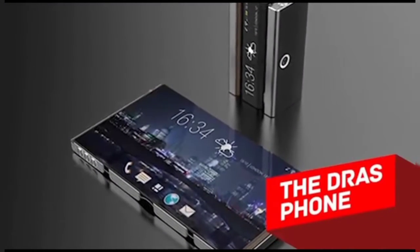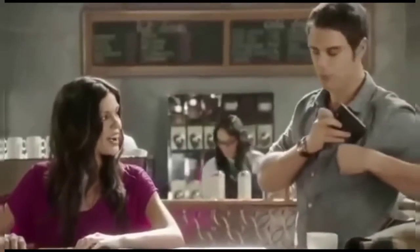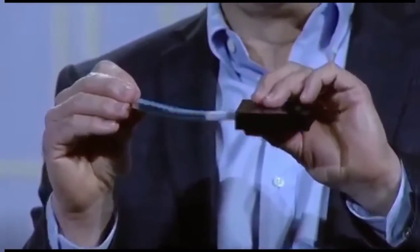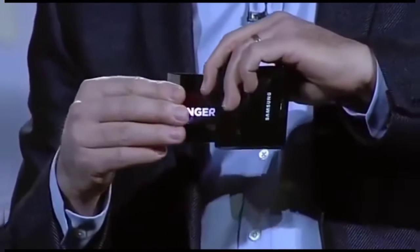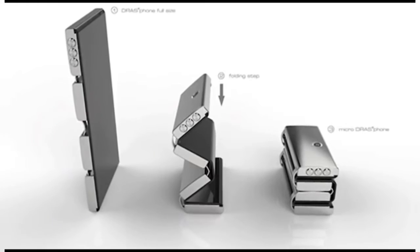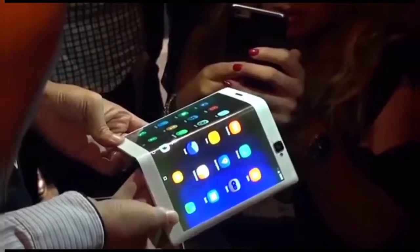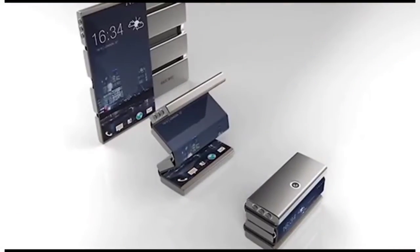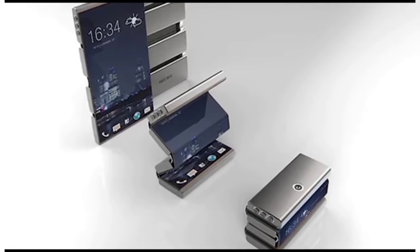The Dras phone. This is probably the most unusual smartphone in the whole world. The thing is, you can pile it up like a bunch of domino tiles. Moreover, the phone has a modern touchscreen which can be bent 180 degrees in 3 different points. Can you imagine? This innovative design makes the phone more compact. But seriously, what can be better than folding your phone 1 or even 2 times?